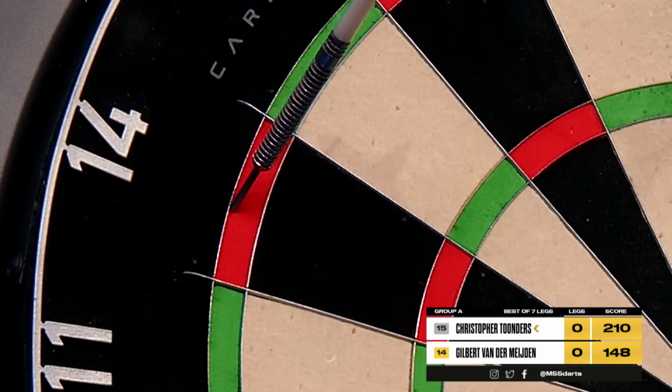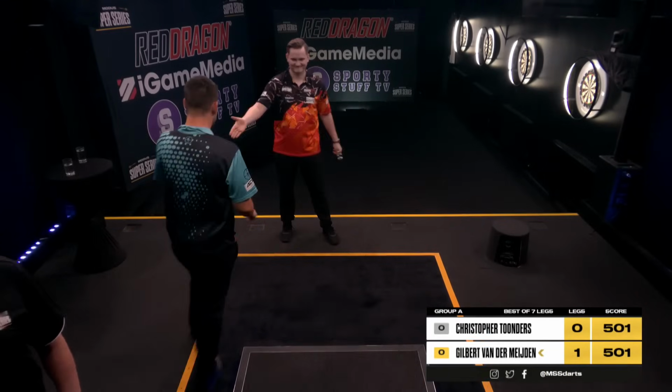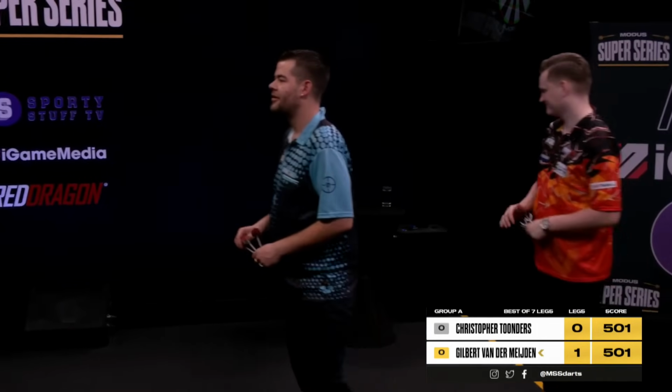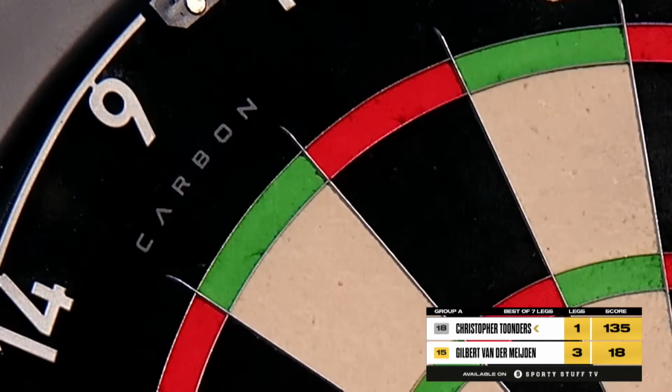And that maximum score set up this 148. This would be a special 6 darts. That's the way to do it. Gilbert van der Meijden. Well, I had a quiet word with Scott and said this game will be under 10 minutes.